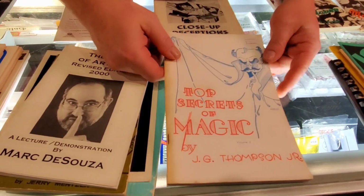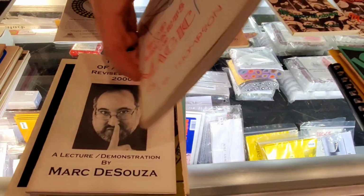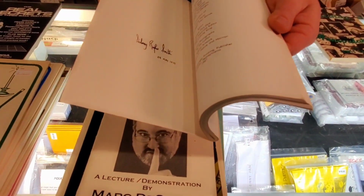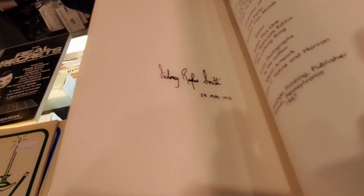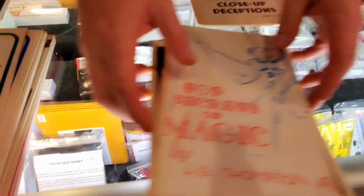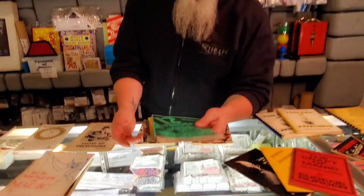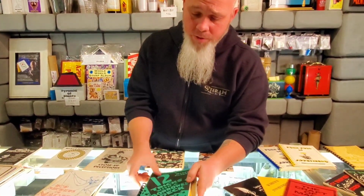Top Secrets of Magic by J.G. Thompson. Again, all of those books were $15 each. And this book is in good condition too. Looks like it is signed. It's signed, just not by the author. Next pile, these few books are $20 each. And then I'm going to show you guys some other one-off books.